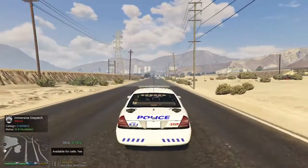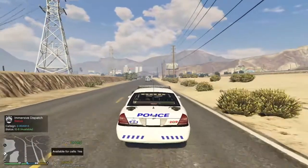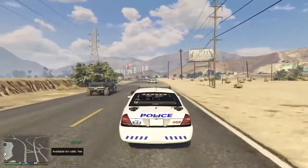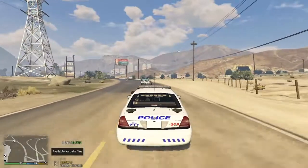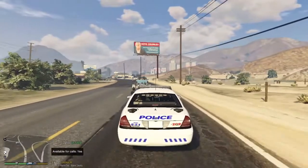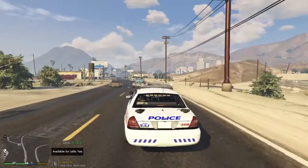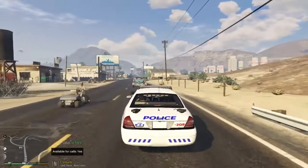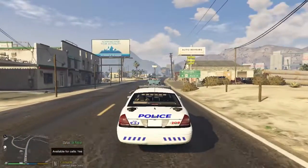We're gonna head over to Grapeseed quick. You probably would see the LSSD vehicles in the Grapeseed area, because I haven't configured Grapeseed's vehicle pack yet. Might make the zone for Grapeseed a bit bigger than it is right now.